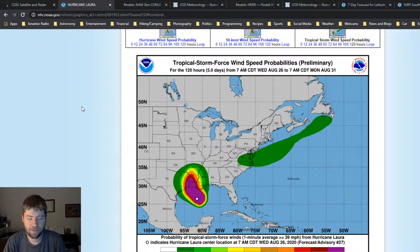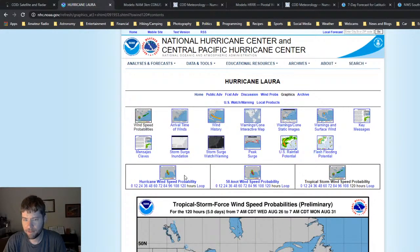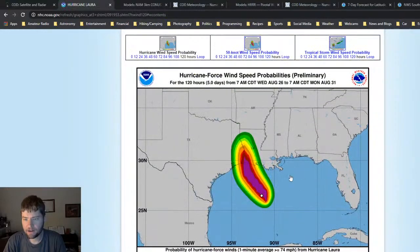Still looking right around the Louisiana-Texas border area, maybe just a bit to the east of there, maybe a little closer to Cameron or so. Pretty much the entire western half of the state is in that very high probability of tropical storm force winds. If I switch over to the hurricane wind probabilities right here, the highest hurricane wind probabilities are definitely again towards southwest Louisiana. Lafayette's kind of right on the edge of the higher probabilities. So my thinking based on the current forecast is still probably not sustained hurricane force winds in Lafayette, but gusts are definitely possible with that.